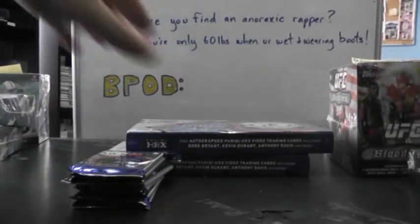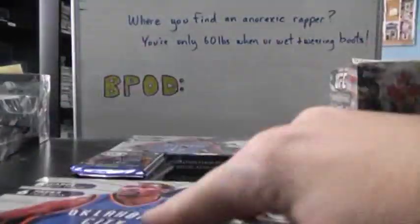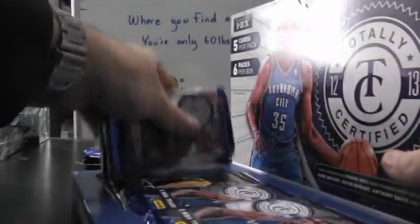35. Kevin Durant, 35. HRX KD in one of these for sure. Haven't seen the green yet, so in this case, some cases have two or three. Some only have one. I actually have one case that didn't have any, so you never know.